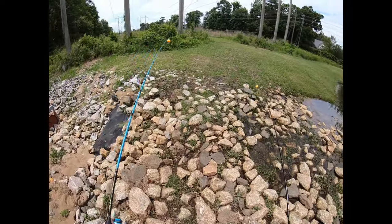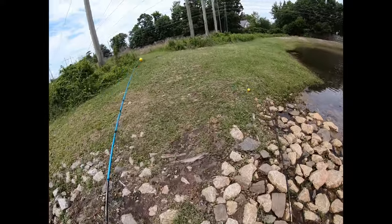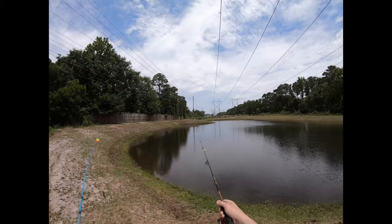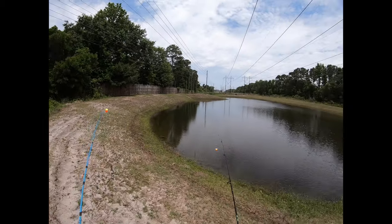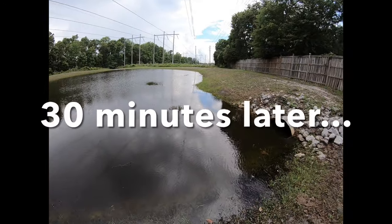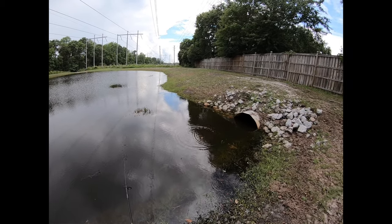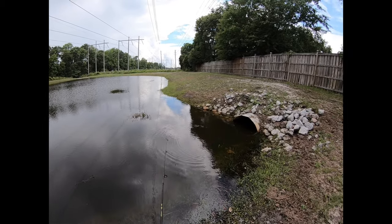Battery on this GoPro is kind of low right now, so I think I'm gonna move it on around. I think we'll set right here, move to that pocket, and then get back over to my bags on the other end and switch out the battery. There's a big old bass right there. If I can just catch a little bream, I think I might get him.